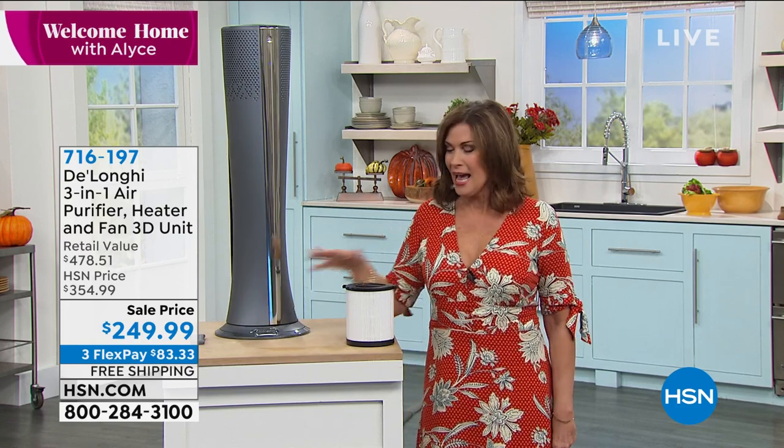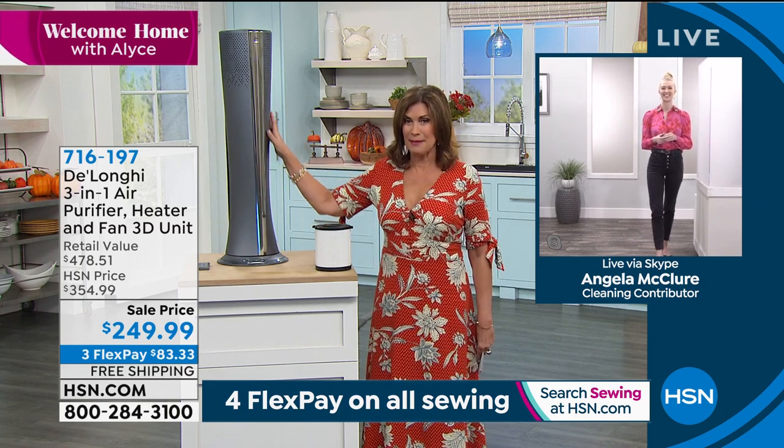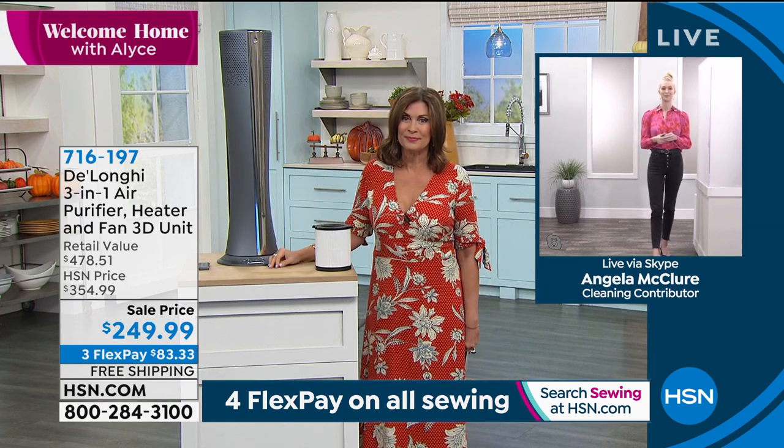$249.99 is our sale price on this one. It is a beautiful piece, Italian design, and we have Angela McClure joining us. And Angela, when you look at this initially, you can't even believe that this is such a big problem solver. We understand the need to clean the air, but to have something that is cleaning the air, heating the air, or providing nice cool air with 10 fan settings, this is absolutely one of the top end that we have ever offered.